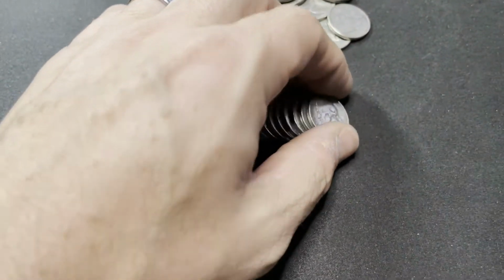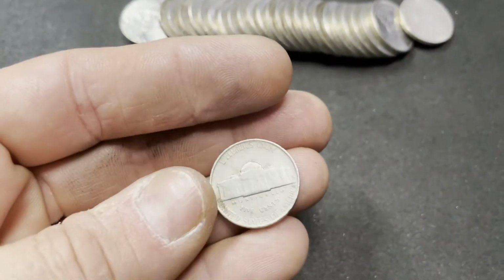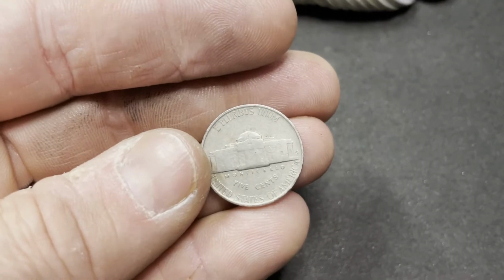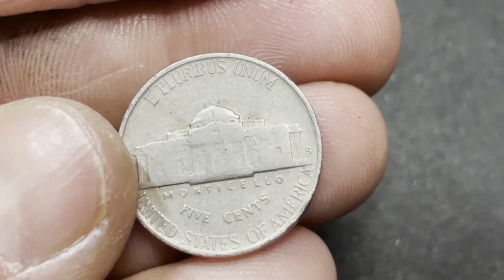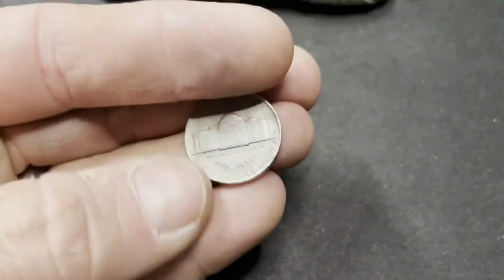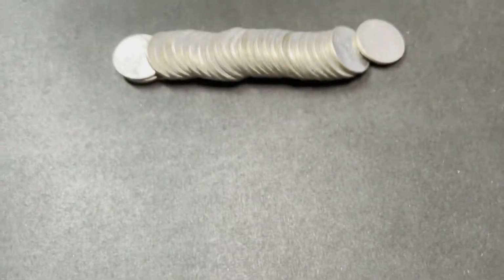Roll 35. And we've got another 46. Ooh, this one's from San Francisco, though. So it's a little different. I'll take it. 46S. Add to my board.